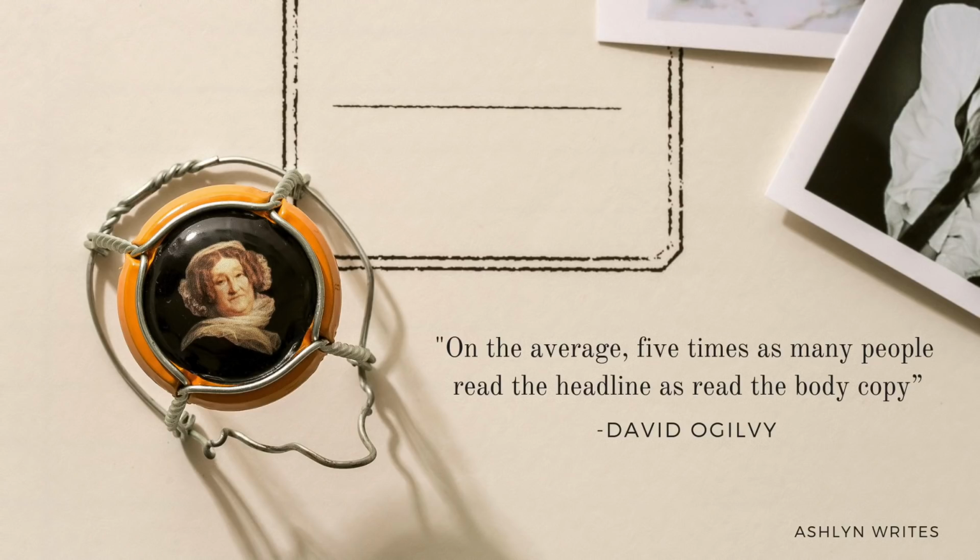I love this quote from famed advertiser David Ogilvy. It's probably one of the most overused marketing quotes on the internet, but it's a good one. On average, 5 times as many people read the headline copy of your website as read the body copy. It's anything else on your website. When you've written your headline, you've spent 80 cents out of the dollar. So headlines are so important because they may be the only thing that your reader reads.